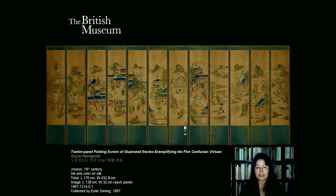In 1797, he illustrated the stories exemplifying five Confucian virtues. O-ryun-haeng-sil-do became a popular book in Korea, enriched with prints, and was re-edited and reprinted several times in the 19th century. These illustrations became models and were used by painters to decorate the screens in Korea. The screen, which is the focus of this talk, depicts this particular subject.